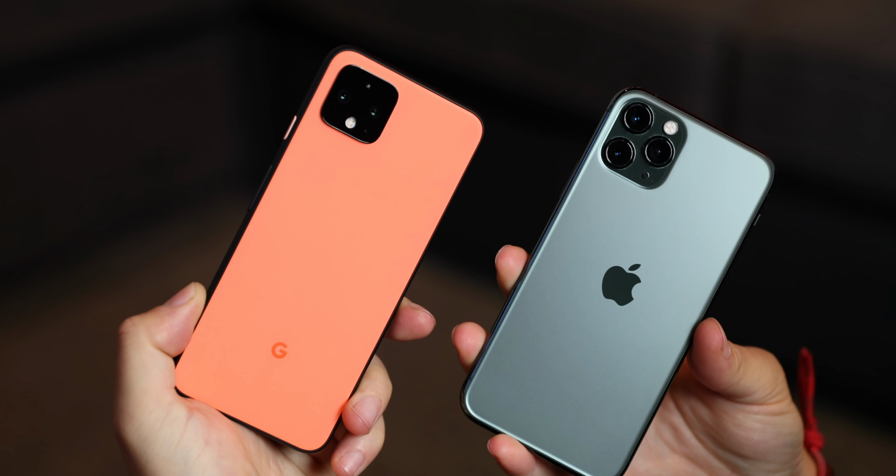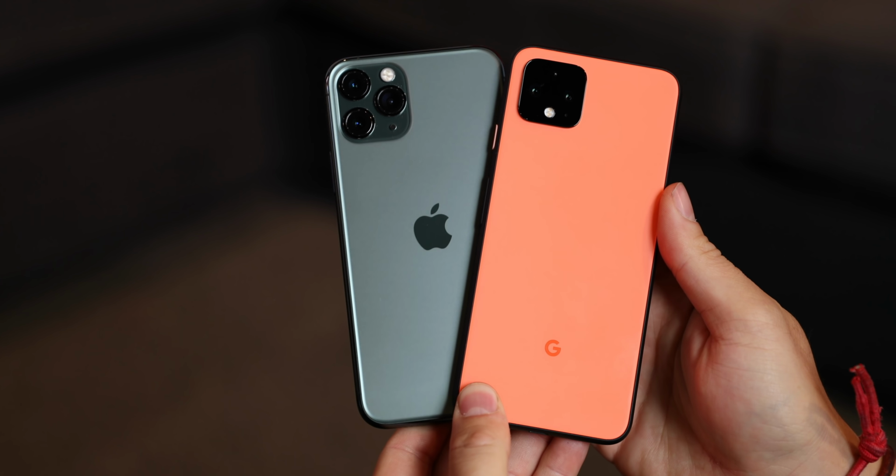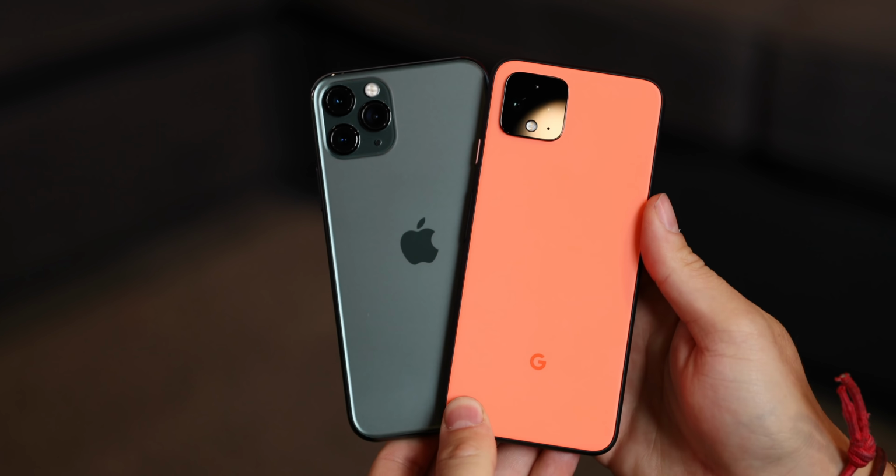Both of these phones have a matte glass finish on the back, but when I'm touching them, the iPhone definitely feels like frosted glass, whereas the Pixel has some sort of covering over it that makes it feel like a soft, touchy, rubbery kind of feeling. If you've held a Pixel 4, you'll know what I mean.